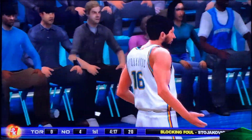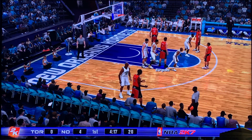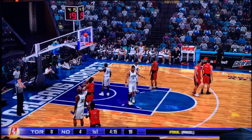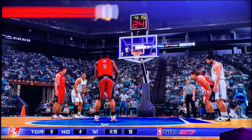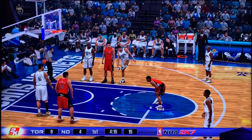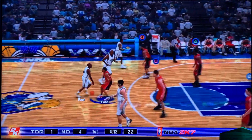BARGNAN is going to be hit with the blocking call, and that's his first foul. Bosch inbounds the ball. Here's Ford. Oh, just missing, but he'll get two shots at the line. He can't get the first. He sinks the second. Just over 4 minutes left in the first quarter.